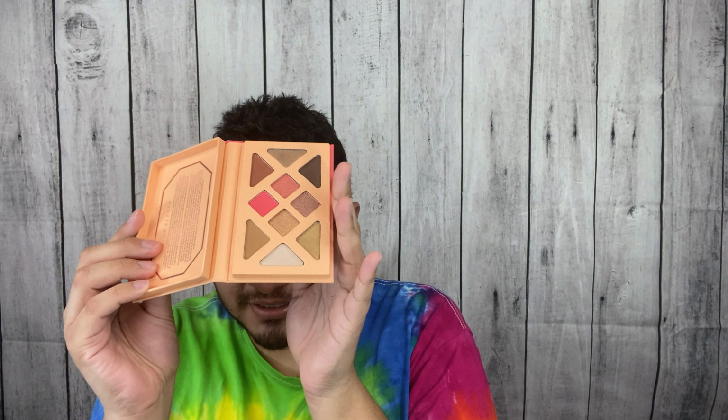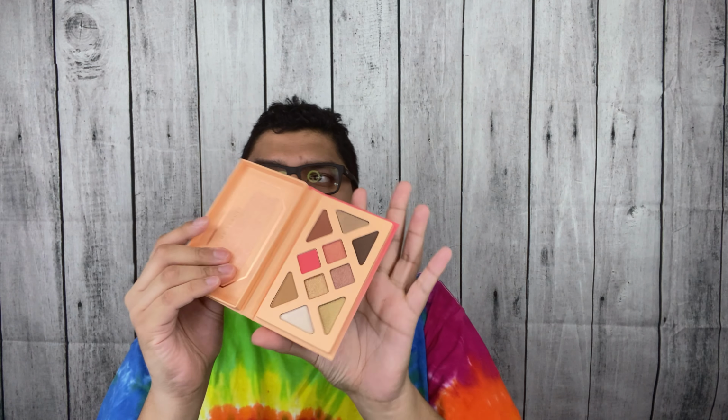I think a really quick overview about this. I think this is a great neutral everyday palette with a pop. Does this screen $48? And we'll see quality. It's a brand new launch, by the way. We'll see quality, honey. But so far, I think this is a very usable palette.